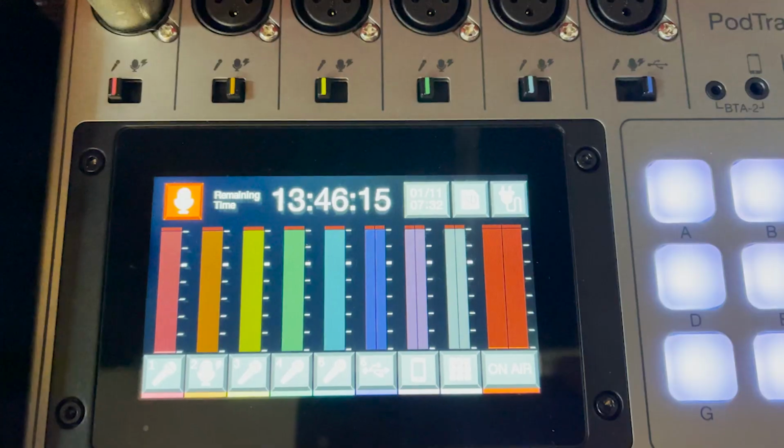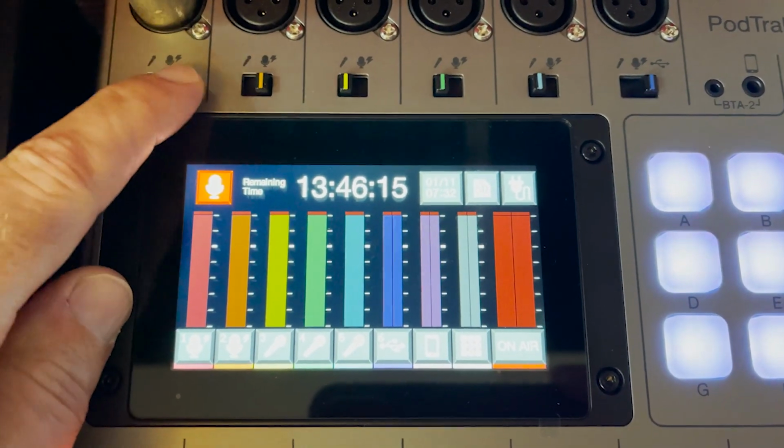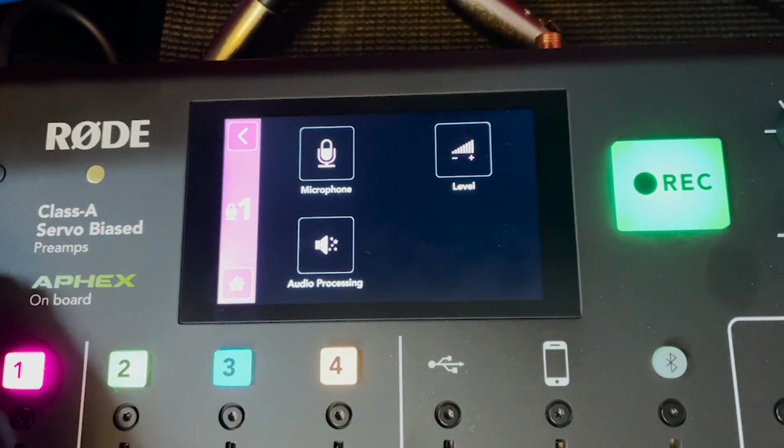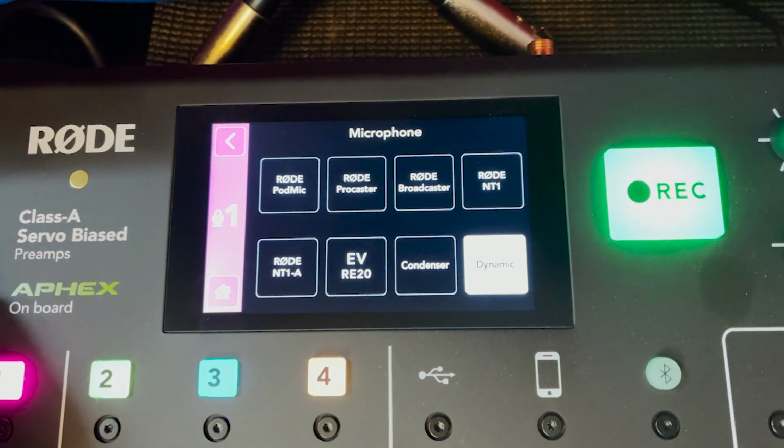When it comes to how you change settings, on the Podtrak, there are switches to change from dynamic to condenser, and on the Rodecaster, it's in the settings menu of each mic. Changing from dynamic to condenser turns on the phantom power for that mic input. And the Rode also has custom settings.